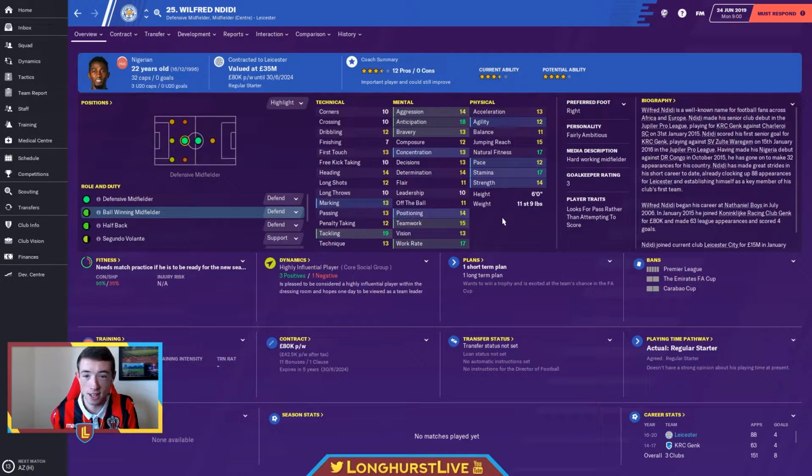19 tackling, one of the best tacklers in the league. 17 work rate, another unbelievable work rate. 18 anticipation is very important. They can read the game so well. And with his 19 tackling, he'll just win it back so easily. 13 marking. Not the best, but he can improve for sure. 22 years old, another 7 years at the club for sure.